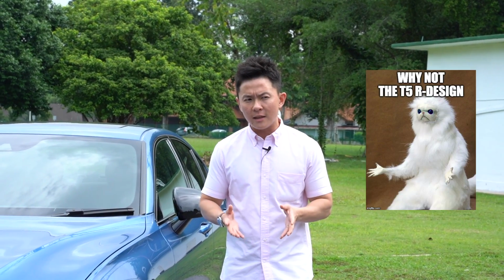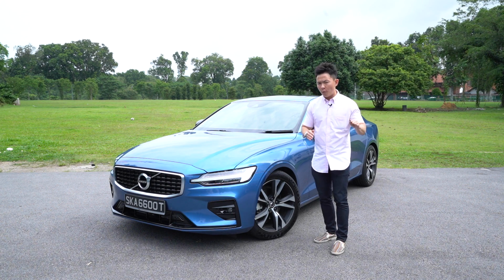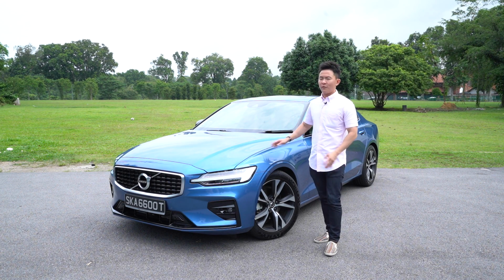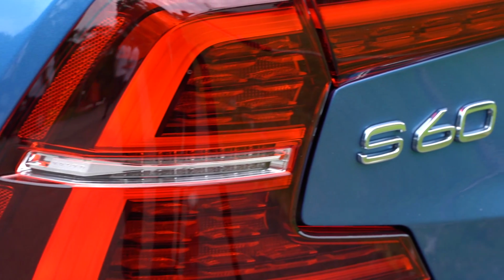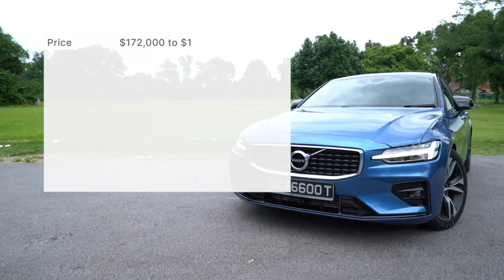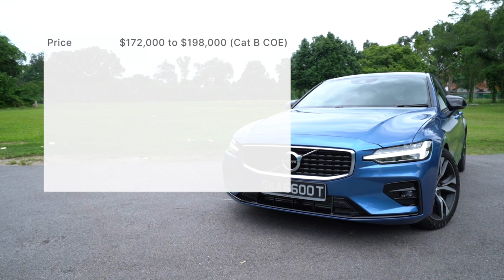Now, you might be wondering, why aren't we doing the T5 R-Design then? Well, at sgCarMart, we like to have a balance of performance and price. And the T4 R-Design today fits exactly that bill. The Volvo S60 with three variants is priced from $172,000 to $198,000.